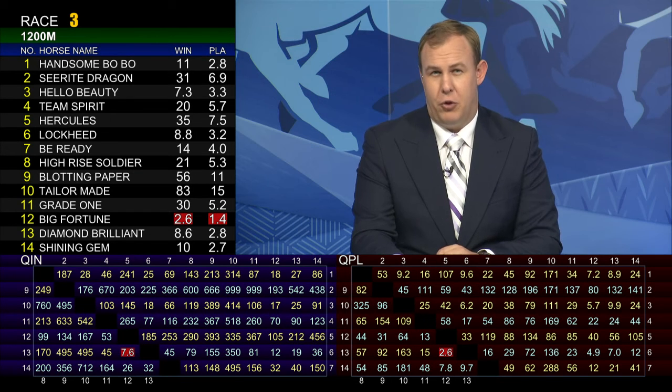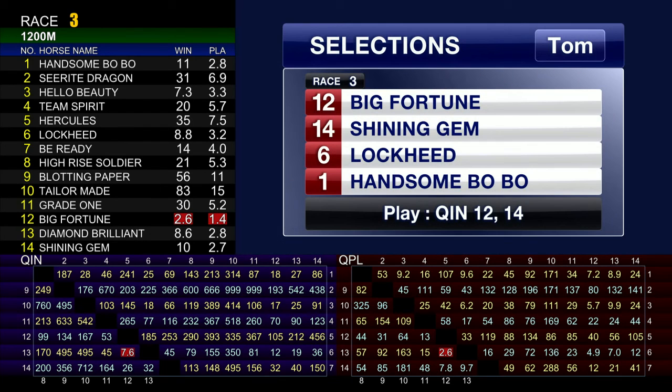I sided with Big Fortune again, up in grade, down in weight. What he's carrying, 109 pounds with that Alfie Chan claim. So I think he's a big player again. He's drawn to get a good run. Shining Gem to be finishing off at the end. Lockheed off the back of a good trial.